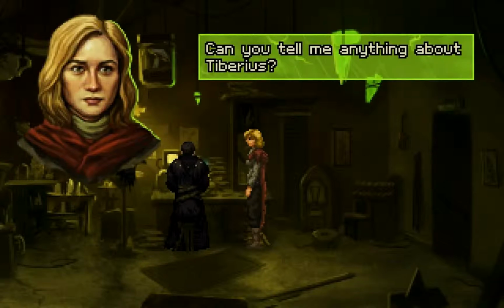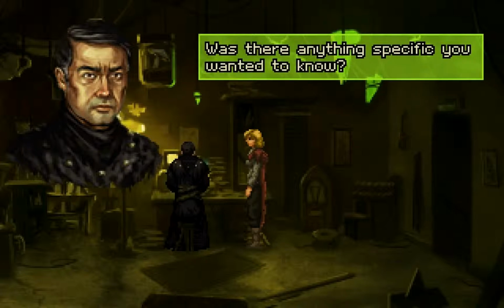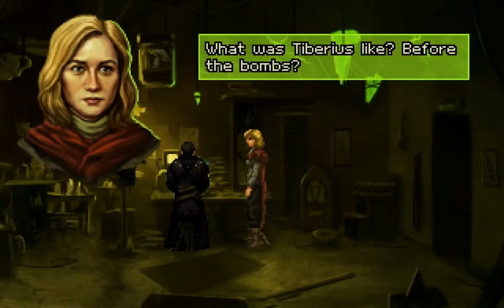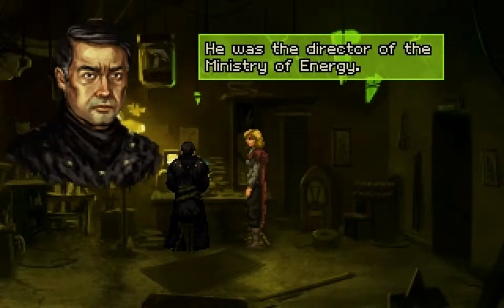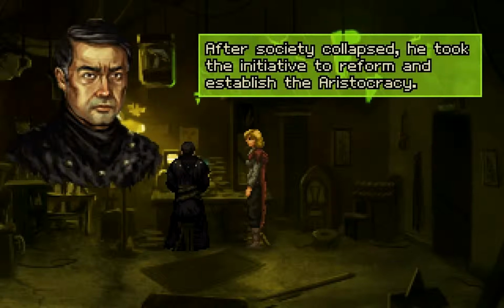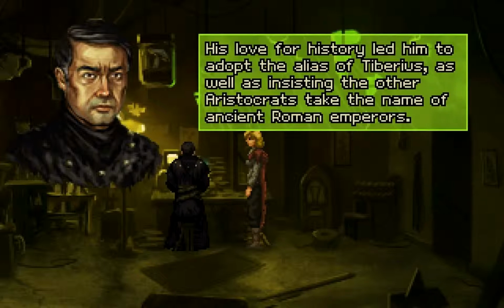Can you tell me anything about Tiberius? Quite a bit. I've known him for a very long time. Since before the bombs, in fact. Was there anything specific you wanted to know? What was Tiberius like before the bombs? He was the director of the Ministry of Energy. Of course, back then he wasn't calling himself Tiberius. He was just Julian. After society collapsed, he took the initiative to reform and establish the aristocracy. His love for history led him to adopt the alias of Tiberius, as well as insisting the other aristocrats take the name of ancient Roman emperors.